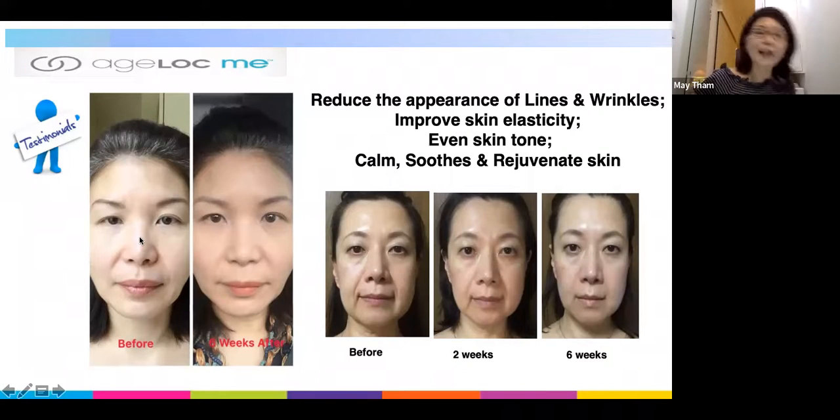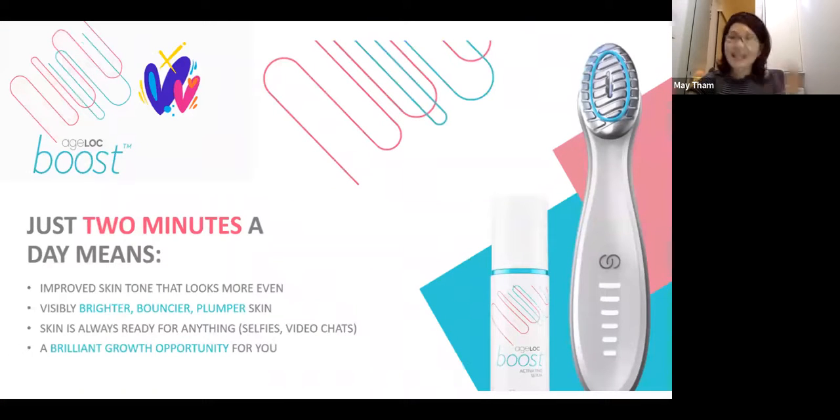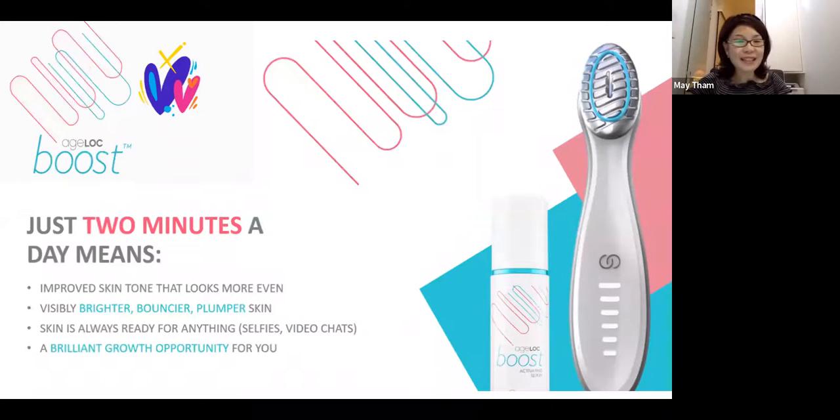And this is me, after a good 6 weeks of usage, as you could see, lines are really reduced, my laugh lines are not as deep, and this friend of ours also enjoyed the same efficacy. We feel that the skin elasticity has gone up, and definitely our skin is rejuvenated. Okay, that brings me to the last device called the Age Lock Boost. What it does is improve your skin tone so it looks more even, visibly brighter, bouncier, plumper skin. And it keeps you always ready for a selfie.